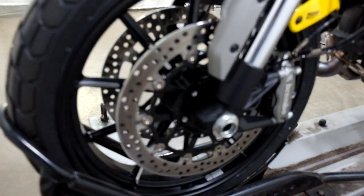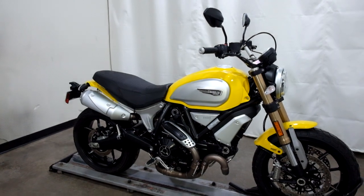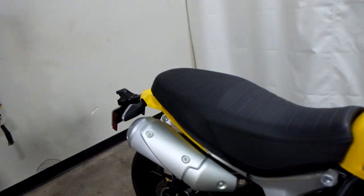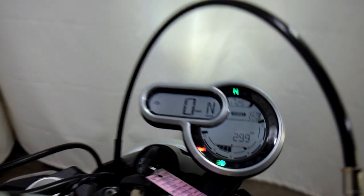And as you can see, it does come with ABS. $299 is what's on it.